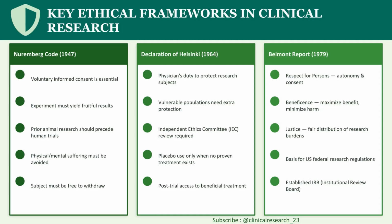Let's take a closer look at some of the key ethical frameworks that guide clinical research.